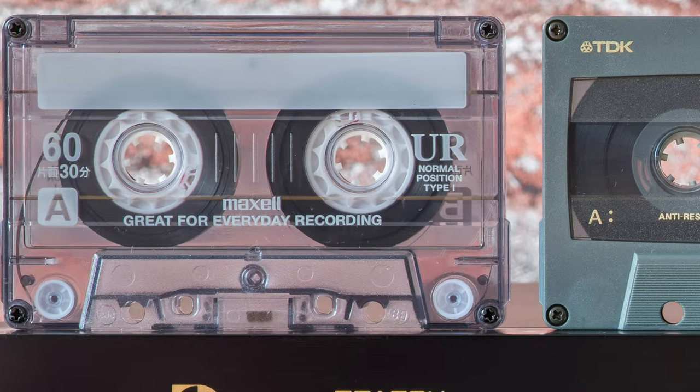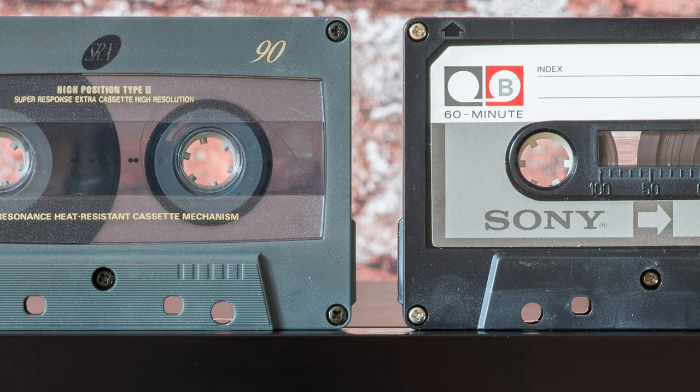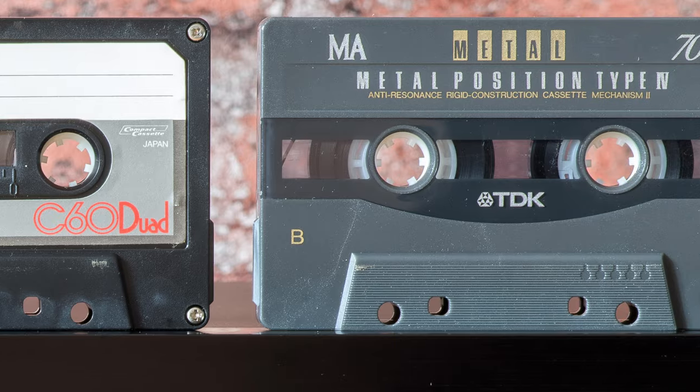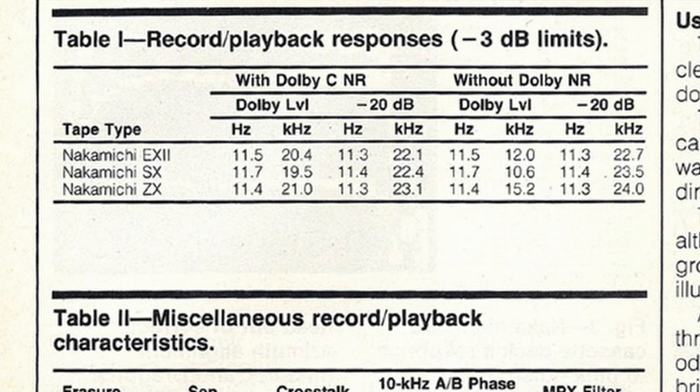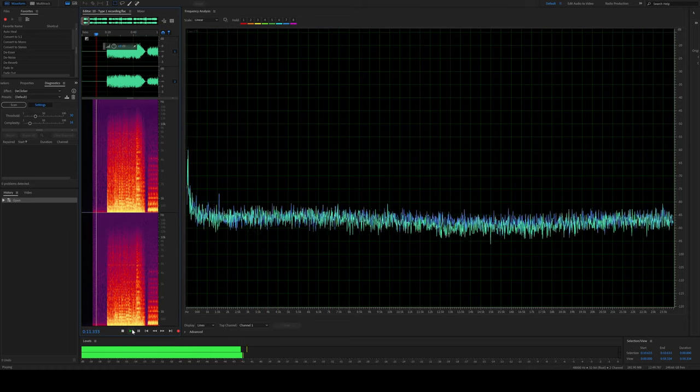I've recorded all those tracks 3 times. First without Dolby, then using the Dolby B, and then the Dolby C to compare if it's got any impact on the final recording. The Dolby should improve the signal to noise ratio up to 20 dB, and of course reduce noise significantly. I went a bit overboard with the recordings, it's a bit longer than I initially intended. Now let's have a listen.